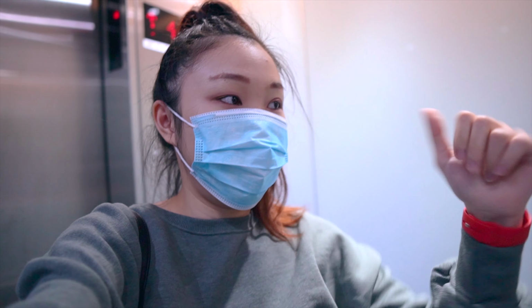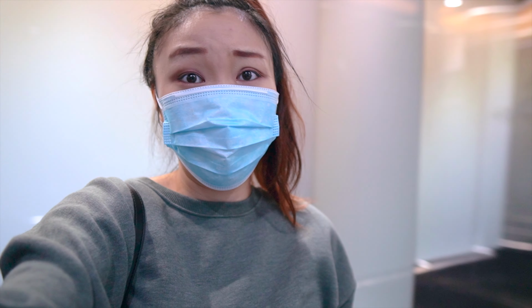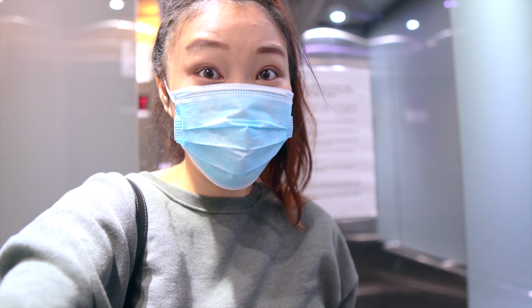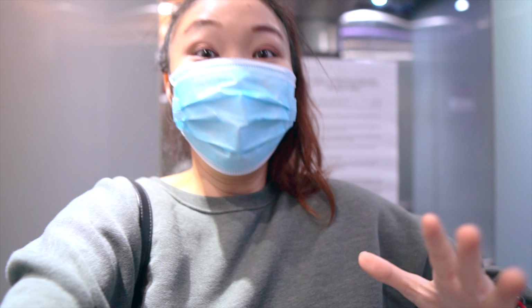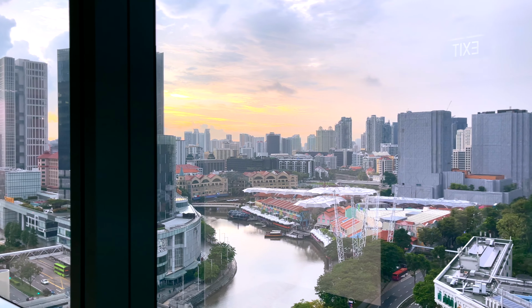Okay, let's go. Okay, so we're in the lift now and I'm right on the dot. I hope she still lets me in. I know she's really particular about punctuality. Oh my gosh, I'm so scared. I'm so nervous seeing my tattoo artist for the first time. So we're on time. We're just waiting because she has a customer inside. Oh my gosh, look at the view. Wow, the view is awesome.